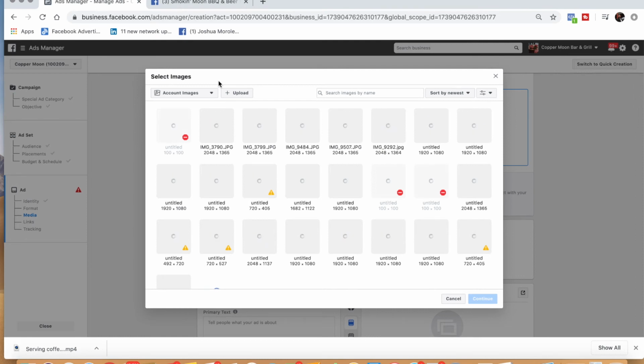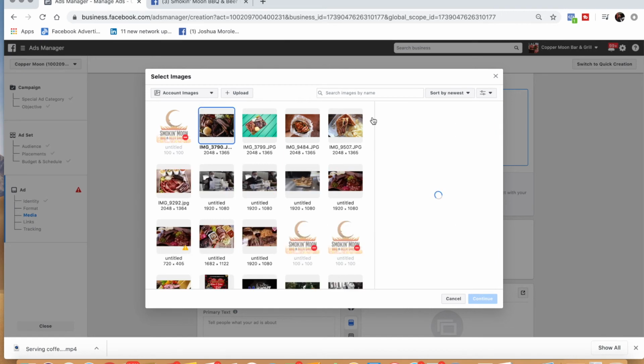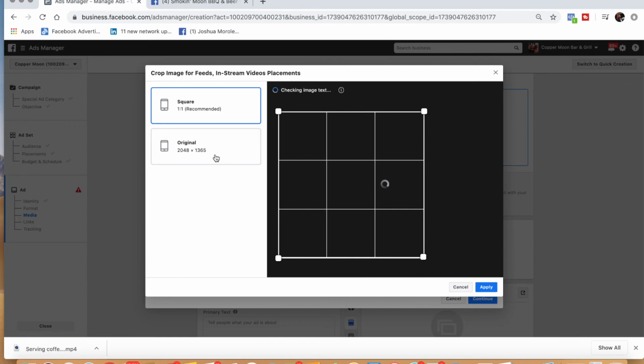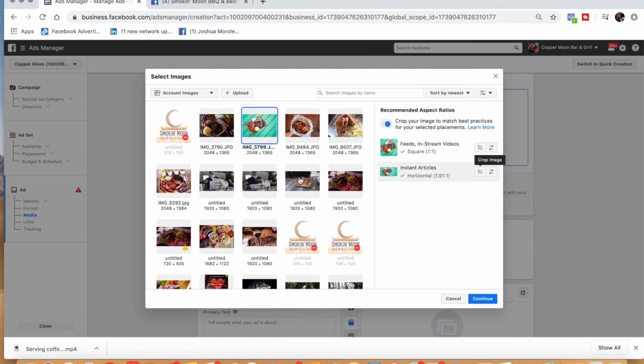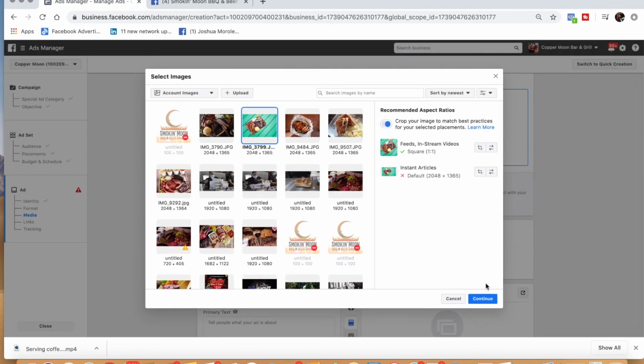Wow, my computer is running really slow today. This image is a little dark. Let's see what it looks like. Yeah, let's give it a little pop of color. Just do original. Boom. Keep it right there.